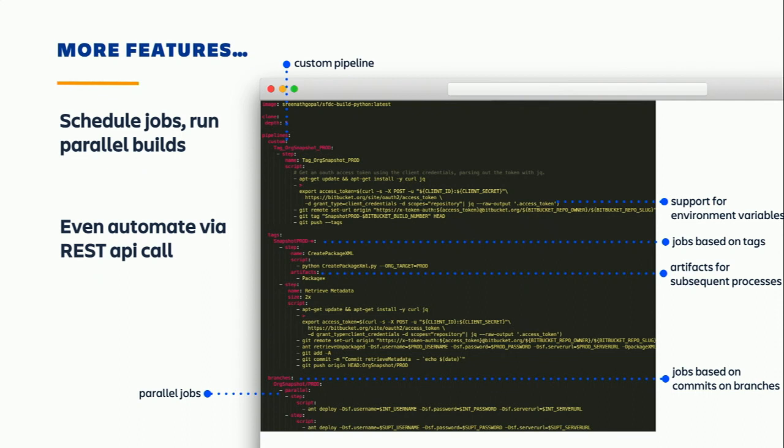And it also has another feature where, if one of your jobs creates some output files, here they're called artifacts, you can use those artifacts in a subsequent step. So we have some Python scripts that generate package XMLs, and that gets passed on to the subsequent steps so that we can use the package XML to retrieve our information from the orgs. Okay. So this YAML file clearly shows we have a custom-based pipeline, a tag-based pipeline which uses artifacts, and a parallel job that runs based on a commit.